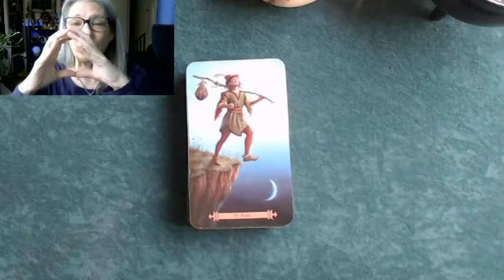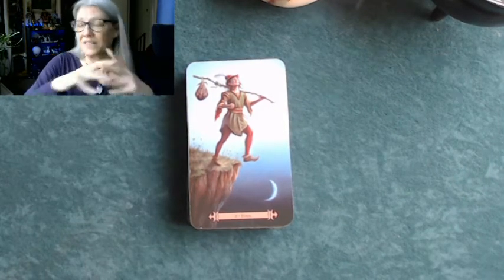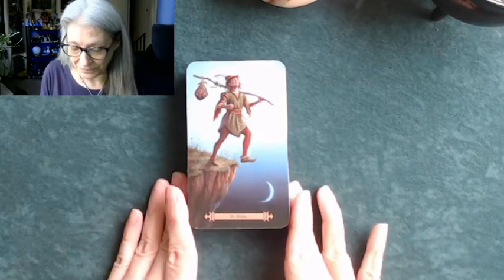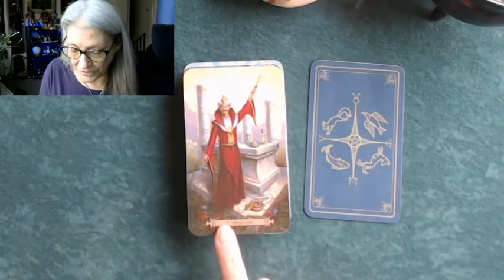And what the zero represents spiritually is all potential. It is the sky is the limit. Nothing is manifest yet, so anything is possible. So yeah, right away I'm liking the artwork. And here's the Magician.